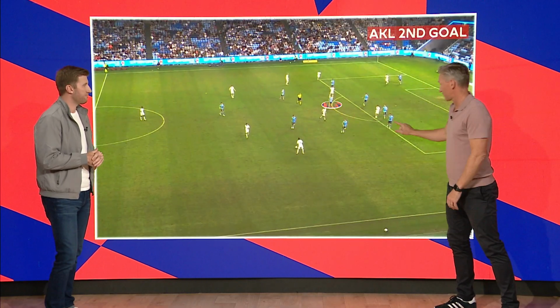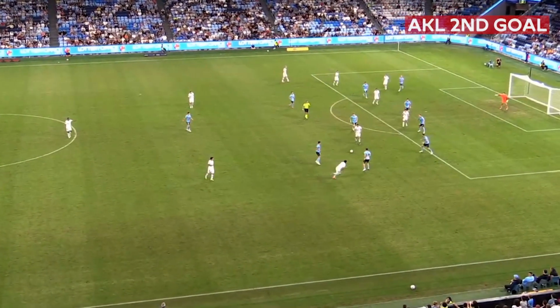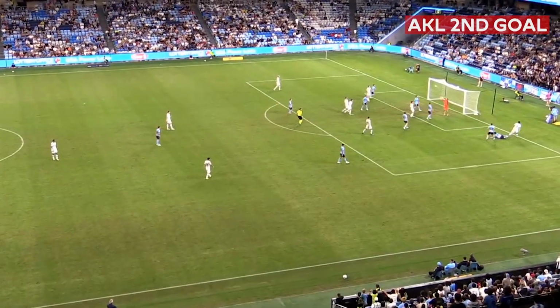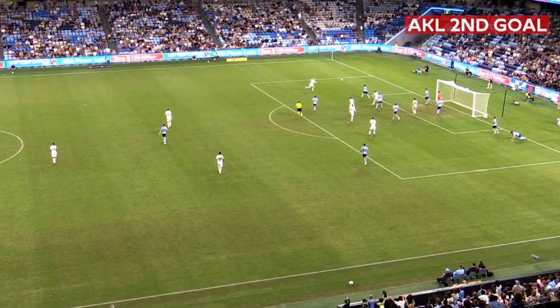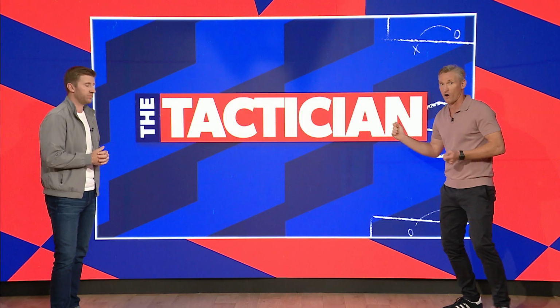So watch what happens to Jordan Courtney-Perkins as that ball gets played central. He thinks, oh, I'm the player who might have to step. And it's 1 metre, and that's all it is. Yep, 1 metre, and Sakai's in behind. Fair play to Auckland. They get plenty of bodies in the box and they get it in the goal. But that crucial little moment of 'I've got to go' is enough for Sakai to get the time to get the cross in. So that was the goal that made it 2-2.